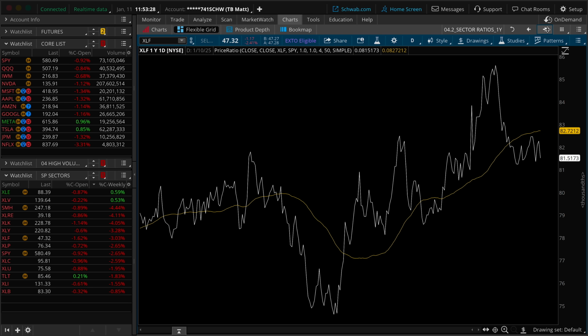Let's jump on over to the XLF. Does this look as risk on as this clean uptrend here? I mean, there's the potential for a higher low, right? But what else is there the potential for? A lower high. We're underneath the weekly 50 SMA. Does not look as convincing anymore, right?